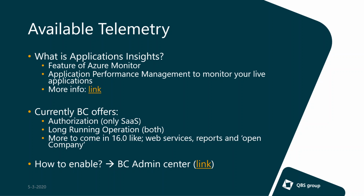And once again, this is for version 15.3, released this month. And in the new version 16, we also get some telemetry regarding the performance and running operations regarding web services, reports, and also on open companies. So that means compared to the authorization telemetry, you could monitor the success or failures of opening certain companies.